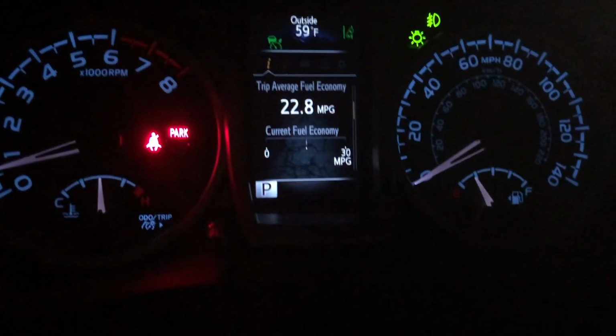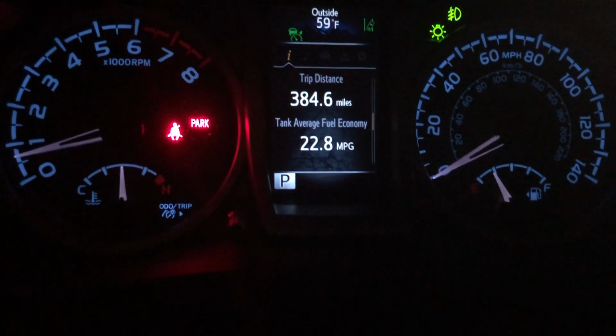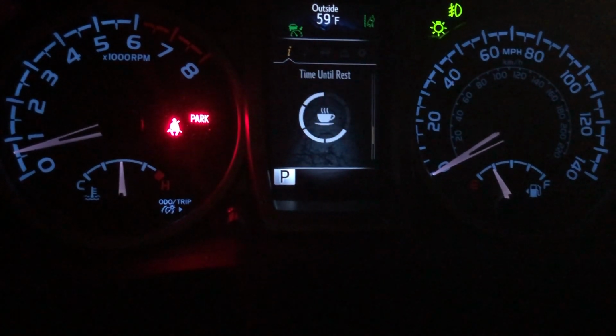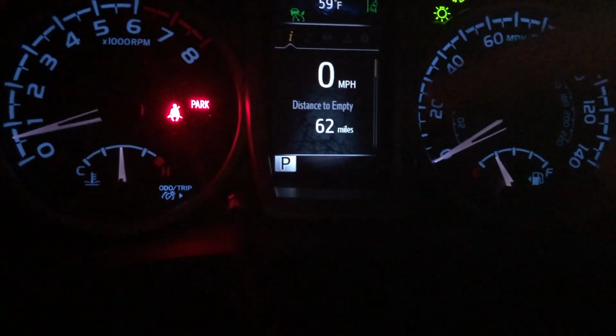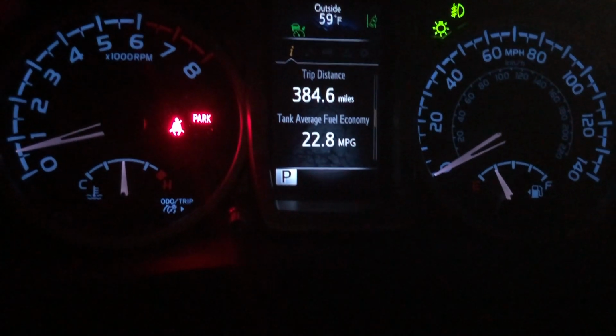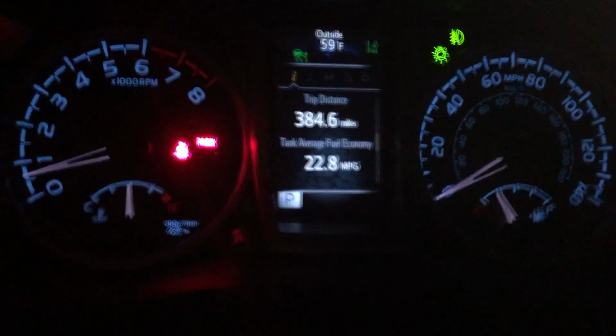All right, made it to the hotel in Salt Lake City here. Let's check out the damage. We got a little less than a quarter tank left. Drove 384 miles. I got 22.8 miles per gallon. And then I have about 62 miles left on the tank. So I definitely can go pretty far over 400 miles on a tank, which is pretty sweet.